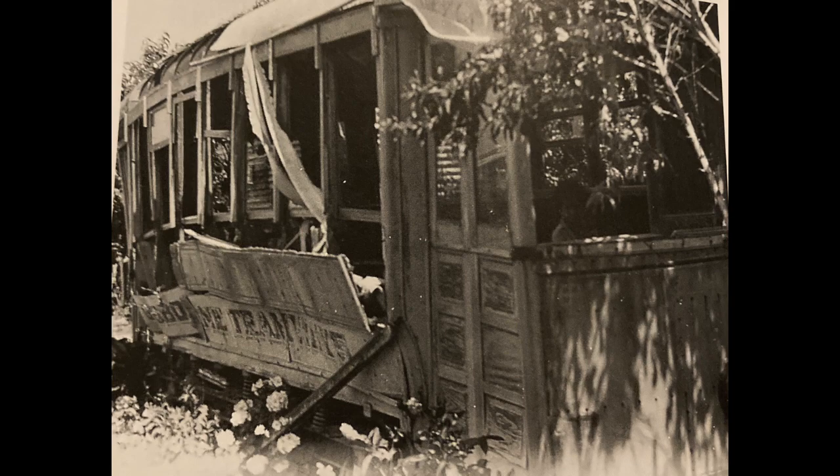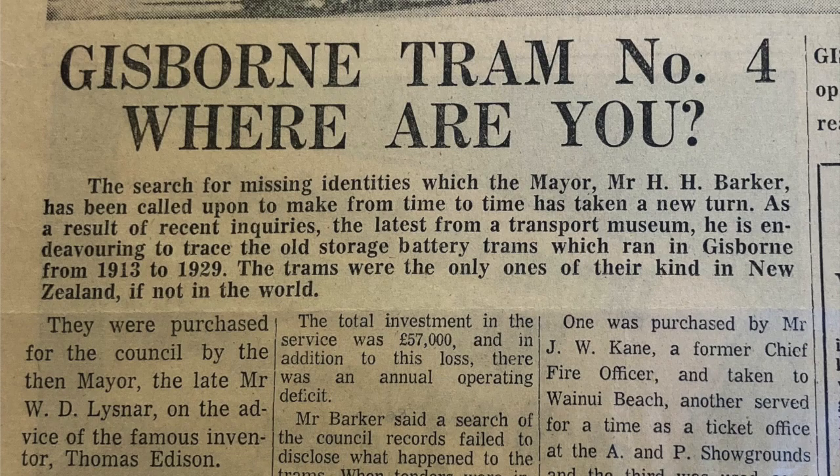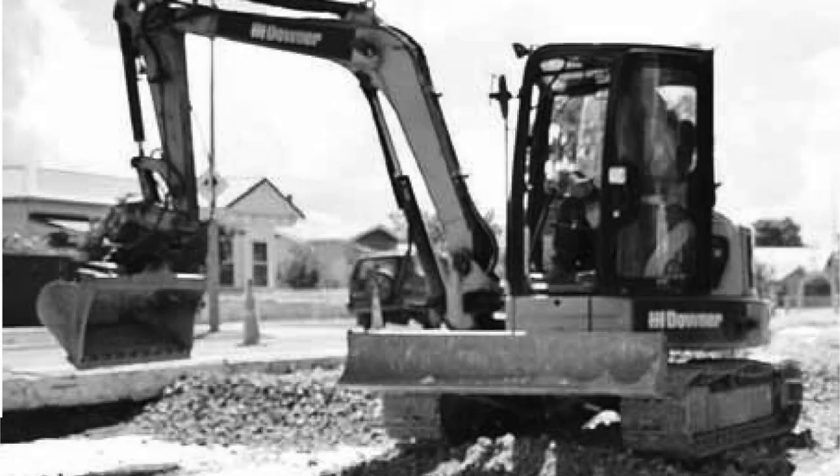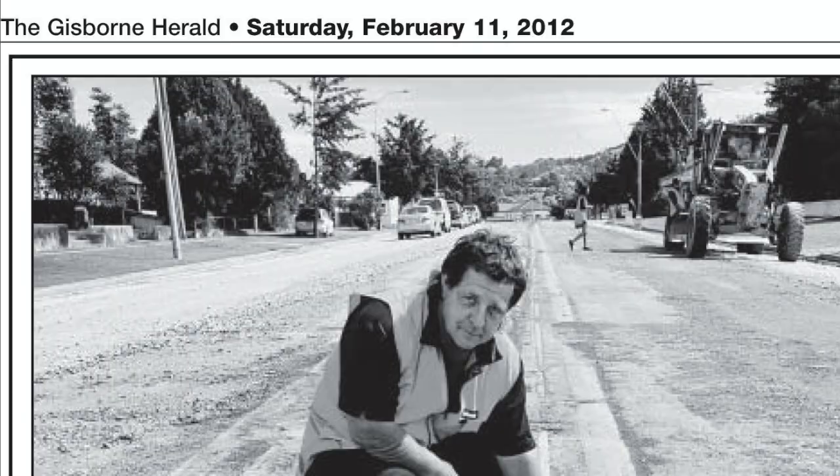Does anyone know? Some of the pictures of the trams off the rails and rotting away are in one of Graham Stewart's tram books, but no one seems to know where they went after that. In 1967, Mayor Harry Barker asked the same question, but didn't seem to get any more of a reply. The tram lines still occasionally show up when people go digging up the roads 100 years later, especially in Ormond Road, with them being set in the thick concrete.